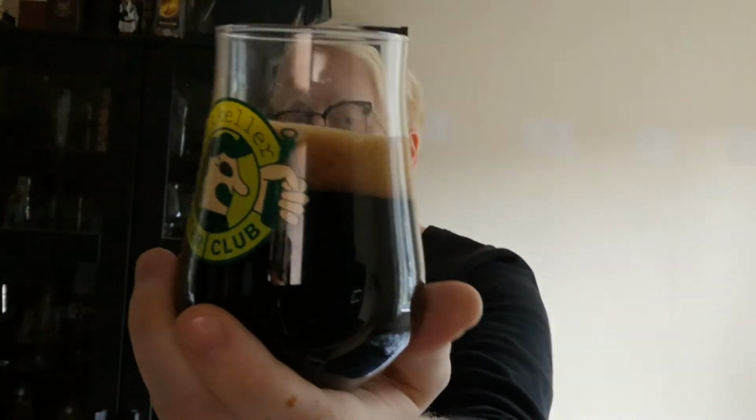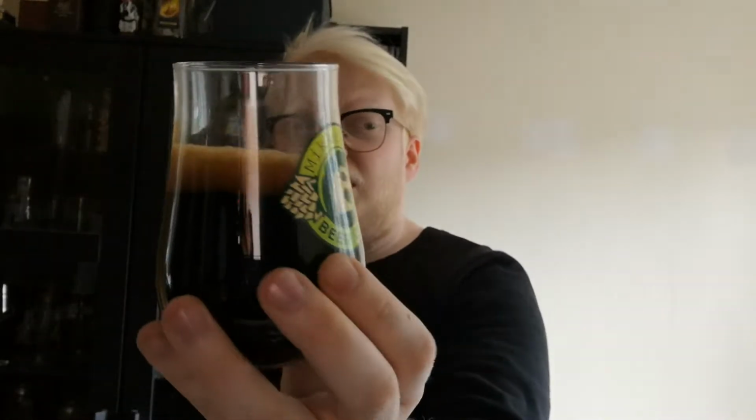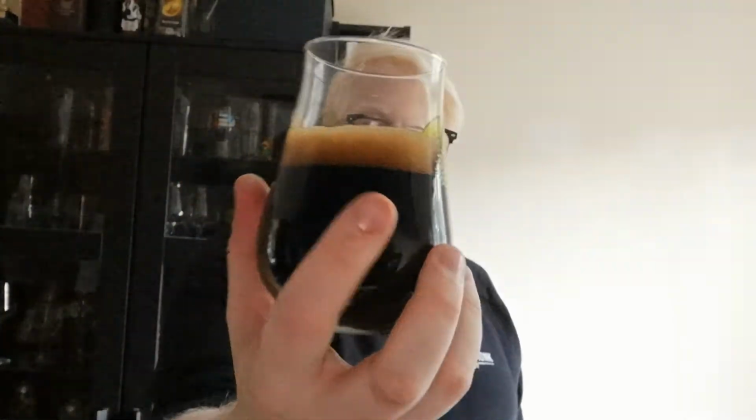And that is pretty much black as night. The head is so dark it's almost grey towards the actual top of where the beer ends and the head starts. But yeah, lovely, deep, dark. It's almost as dark as the beer. Over exaggeration there, but yeah, that is a really dark and intense imperial stout. It looks a lot brighter on camera than it does in person.